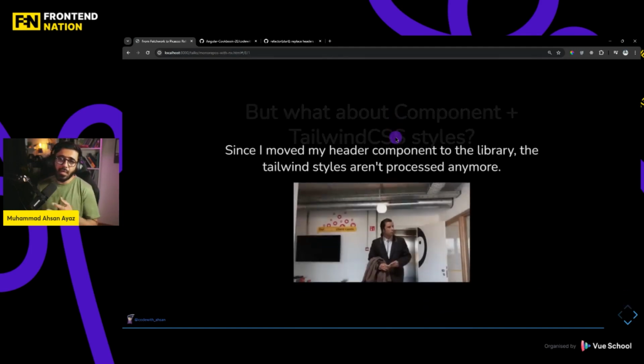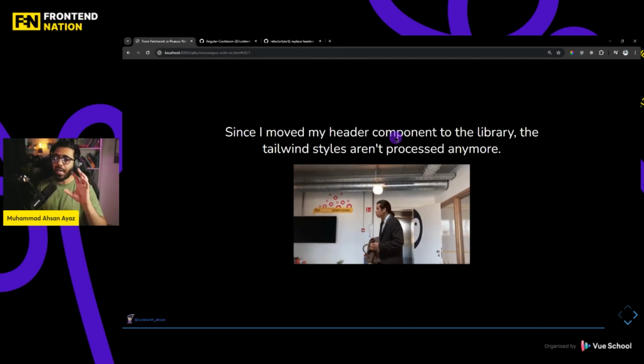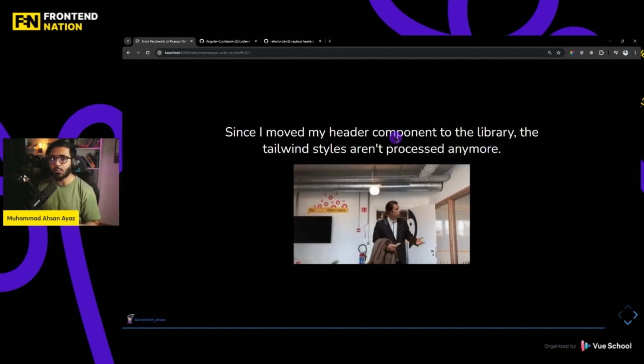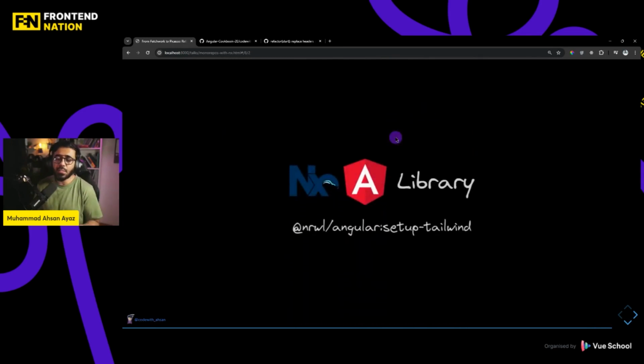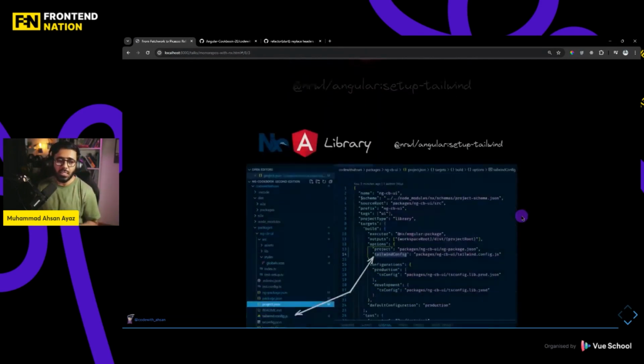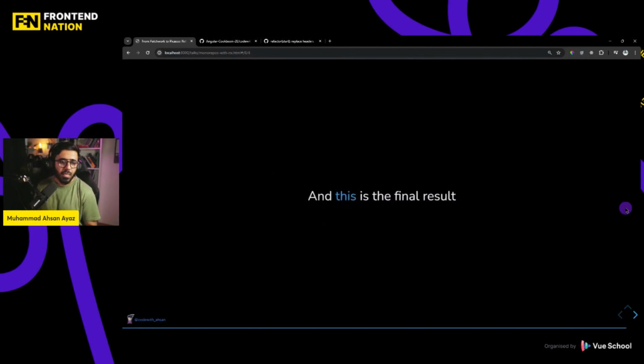So since my header component was moved from a template in the application to the library, I had to somehow make the Tailwind CSS work for my library as well, where the header component now is. And basically, this is what I did. I said that my library would also have the setup Tailwind done for NX. And this essentially added the tailwind.config.js just like this when I ran this command, and also created the Tailwind config in my library, which means that now when I'm building this library, the styles are also compiled for my components, which is super nice. And this is the final result.